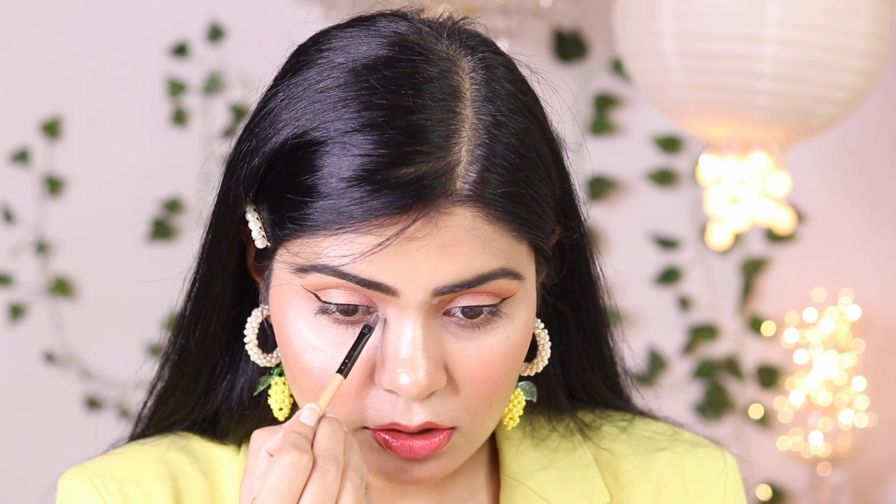So I just changed into my blazer, my yellow blazer, because I feel that peach makeup looks good with the yellow blazer. I'm also going to put this highlighter into my inner corners. It makes a whole difference to the eye makeup. Like, do you see this? It comes alive.